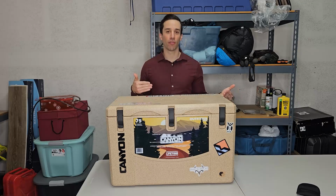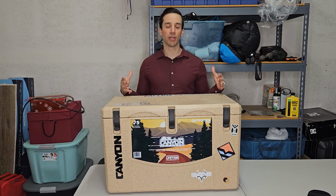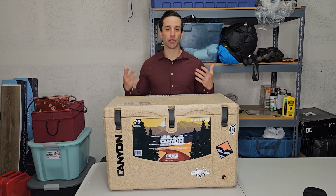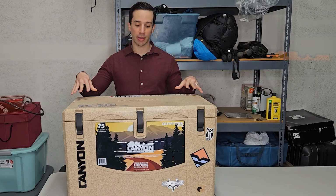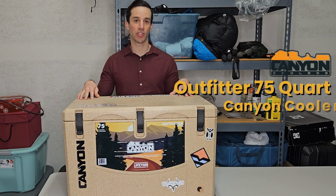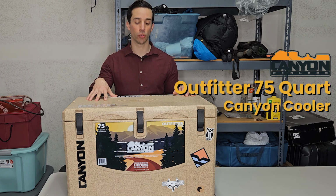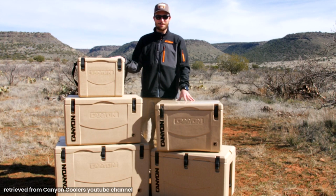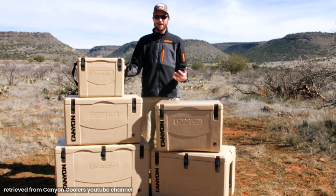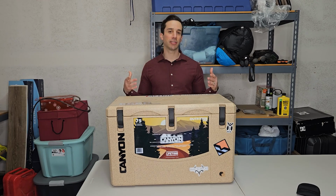You need to carry all your food with you, so you need a high quality cooler to make sure that you have some good ice retention and that your food and drinks stay cold and fresh throughout the entire trip. I am reviewing the Canyon cooler. This is the Outfitter 75, the 75 being the number of quarts in terms of the size of this cooler. This model comes in several different sizes. I believe the smallest one is about 40 to 45 quarts, and their biggest one is 125 quarts. So depending on your needs, there's a size that's going to fit for you.